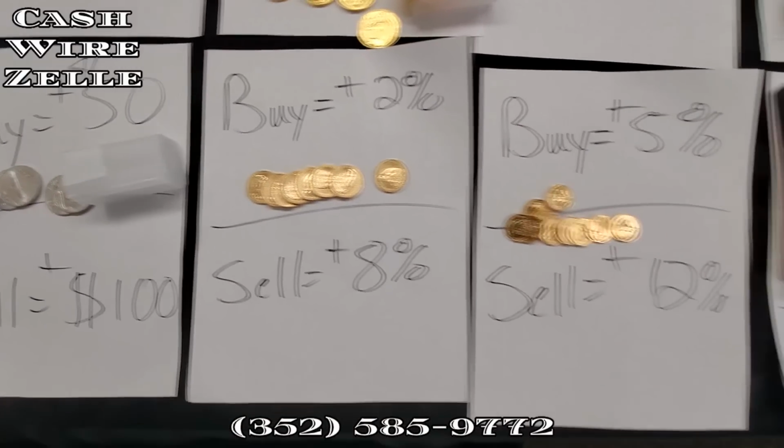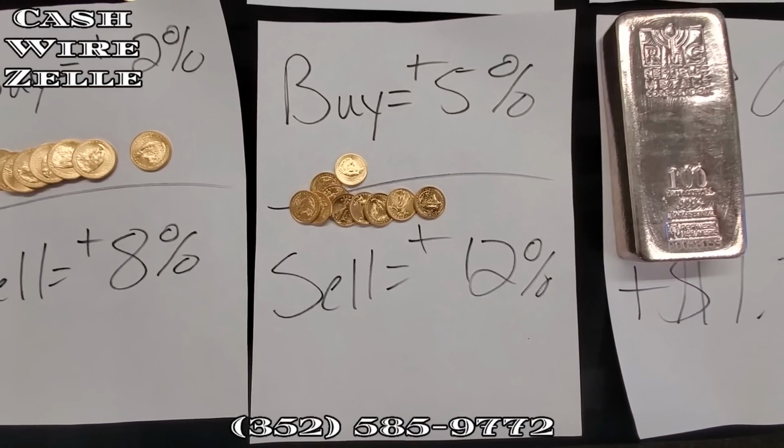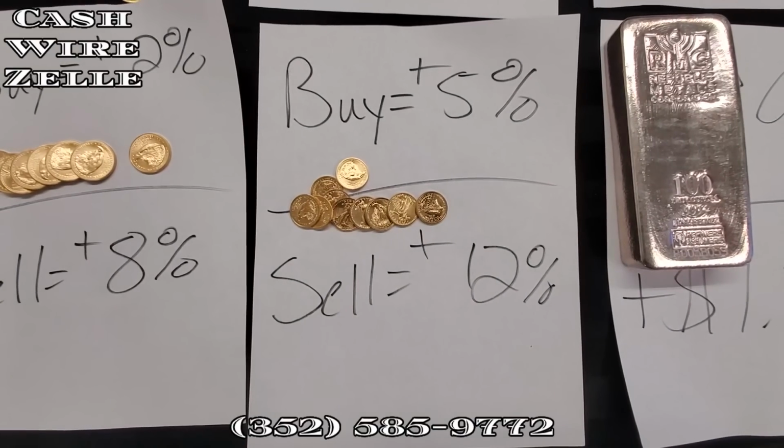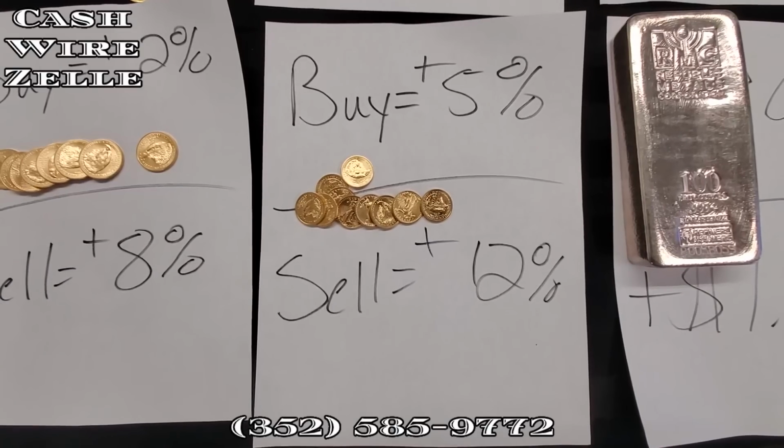Then we got 1/4 ounce Gold Eagles. We're buying them at the melt price plus 5%, and we're selling them at the melt price plus 12%. And these are live in the shop material, ready to go.